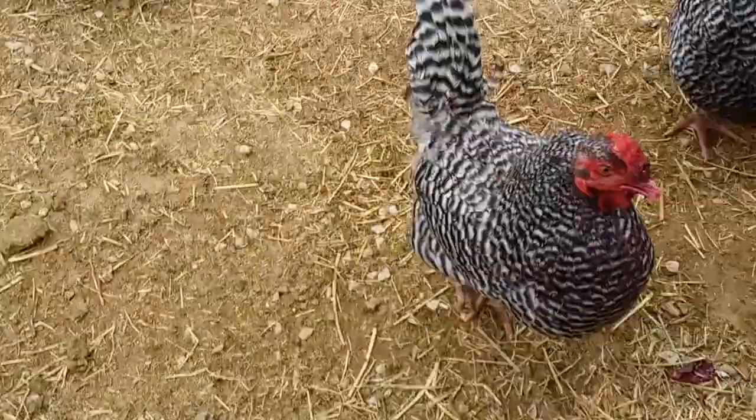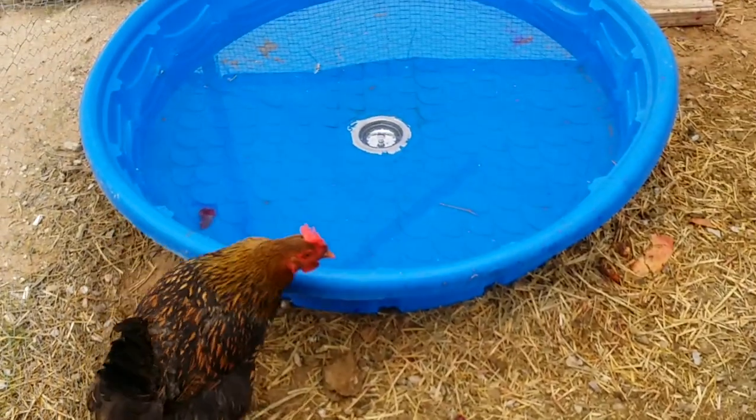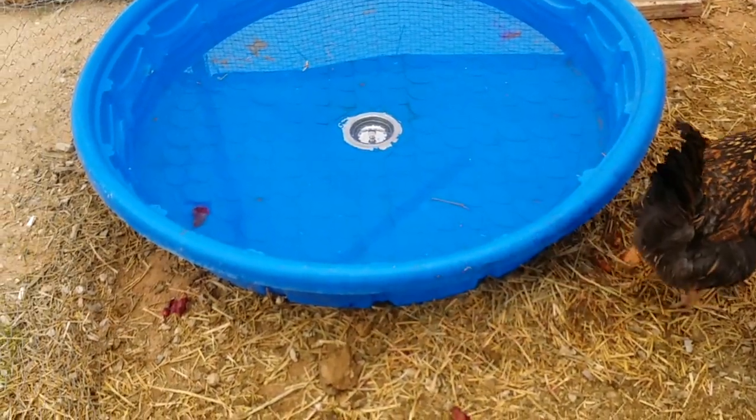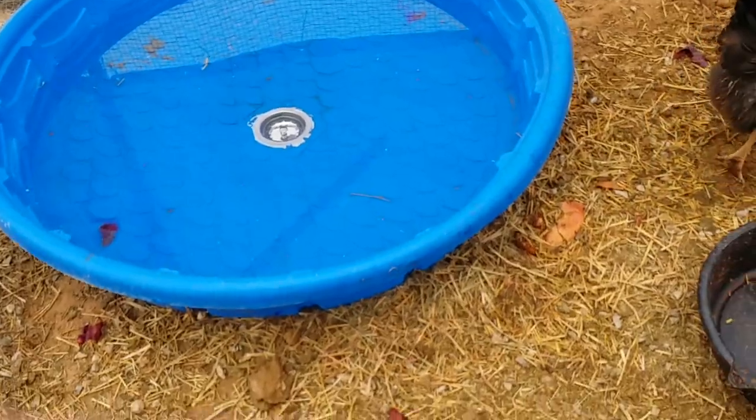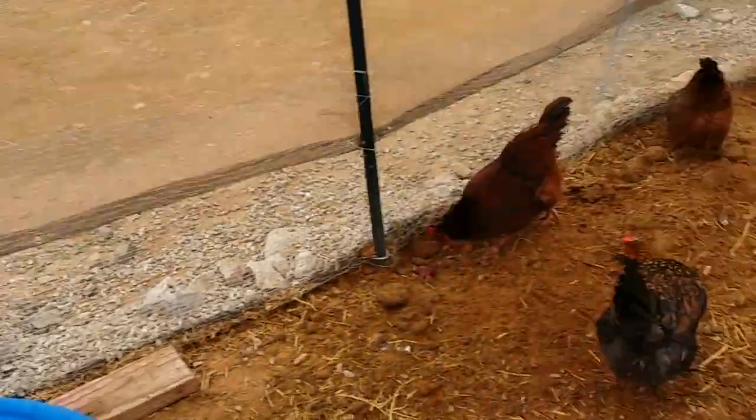And they're talking because they know I'm in their house right now. Hello, and there are no eggs. And this is their swimming pool. They love water. They love to get in the water and wade in it. There's another stoop for them to jump on.